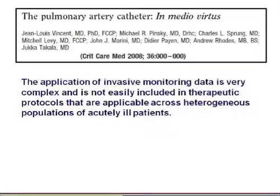So I'm coming now to something that Jean-Louis already said. The application of invasive monitoring data is very complex. It is not easily included in therapeutic protocols that are applicable across heterogeneous populations. Hemodynamic management is made complex because adequacy is not synonymous with normality and because correct application must integrate several variables. Reality may be more complex than initially thought.